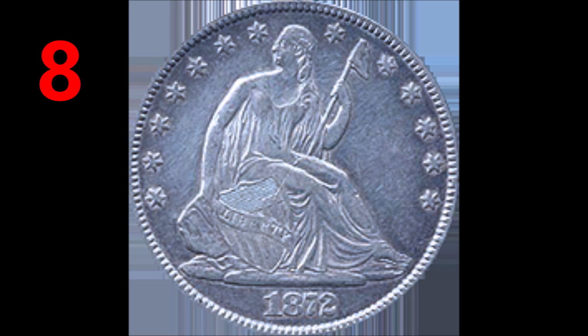At number 8, the 1872 Carson City Seated Liberty half dollar. With a total produced of just over 250,000, at 257,000 of these coins, they are 90% silver. The Carson City minted versions of the Liberty seated half dollar from 1872 are probably the most valuable, if not the most valuable, of Liberty seated half dollars. The coin in poor condition is still worth around $100, more than the silver content itself, which is only $5, maybe $5.50. This coin is thus more valuable to a collector than to a silver collector.